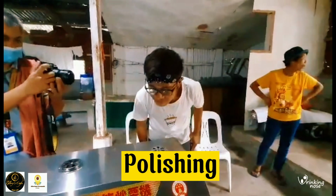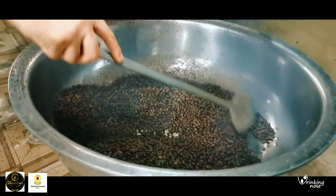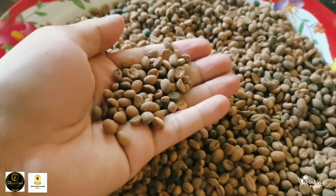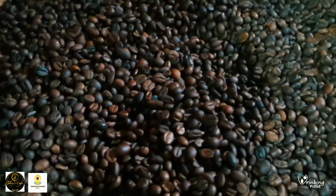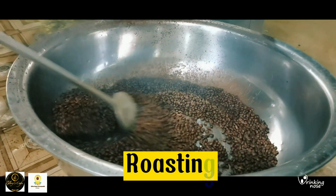Polishing is an optional step for coffee. It involves getting rid of any silver skin that may have found its way through hulling. Grading. The beans are then sorted and graded based on size and weight. The polished beans are also checked for color inconsistencies and other flaws, with human hands being used to remove any flawed beans. Next step, coffee roasting.